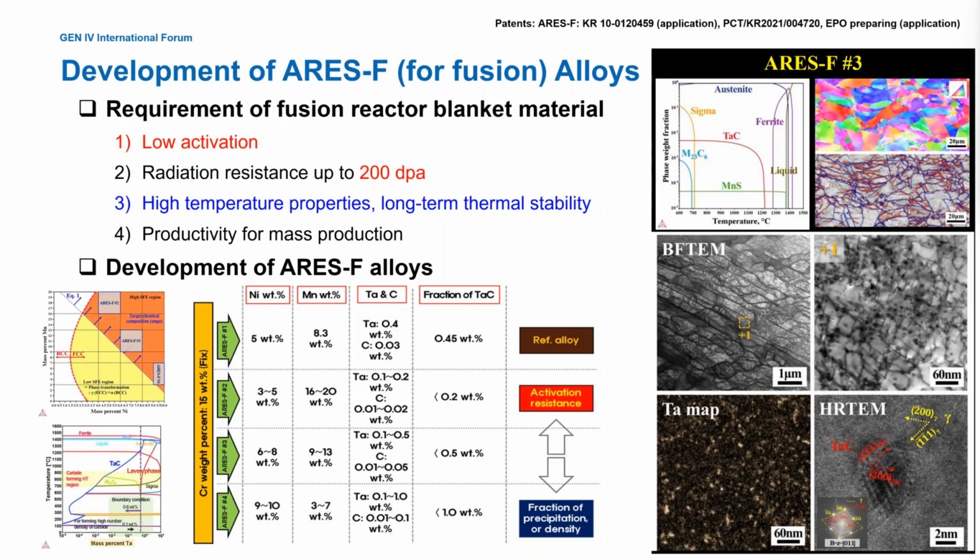Similarly, which I presented regarding the RS6P, this RSF alloy for the fusion reactor has a similar microstructure between them.